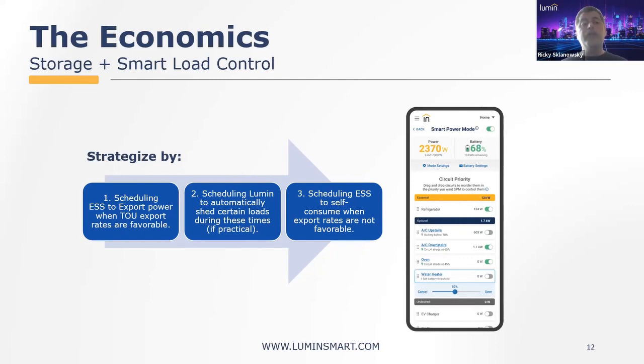So what you're essentially doing is, if you're exporting from your ESS and then you simultaneously shed all your loads in your system or in your home, you're just going to be dumping kilowatt hours back to the grid. And you can really take advantage of those almost $3 a kilowatt hour rates that occur during the power hours. So most of the year, as we saw, you're getting pennies to export. So you would schedule your ESS to self-consume during those hours as much as practical for the homeowner.